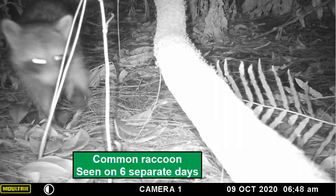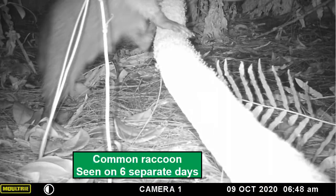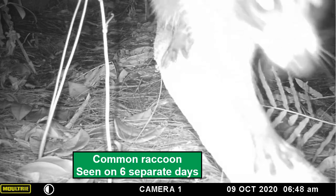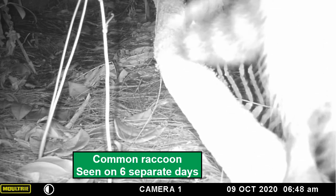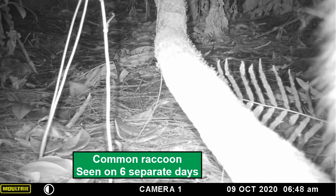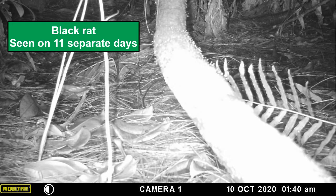All right, here's another raccoon, and there he goes using that branch. I told you the branch would be popular, and it comes right up to the camera using that branch as a bridge, which is what I envisioned when I set this camera up. I was hoping I'd get a little shot like this. And another thing I was expecting to see was probably a few black rats. Most of the places I've set up cameras, I've gotten black rats at night like this one.